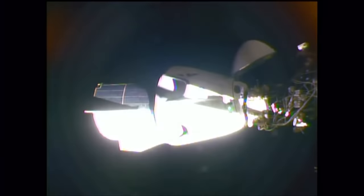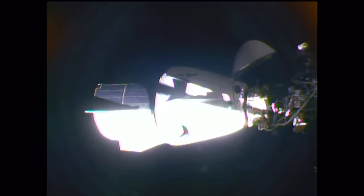And so the next step here is once the soft capture ring is retracted, there are 12 latches that we refer to as hard capture latches. Those are what will really create that pressure tight seal between the Dragon spacecraft and the International Space Station. So once soft capture is complete, and I believe we'll get that call from our CAPCOM here, Anna, then we'll get confirmation of hard capture. And the crew, of course, aboard have this information on their displays. So they'll also see indication of hard capture complete.